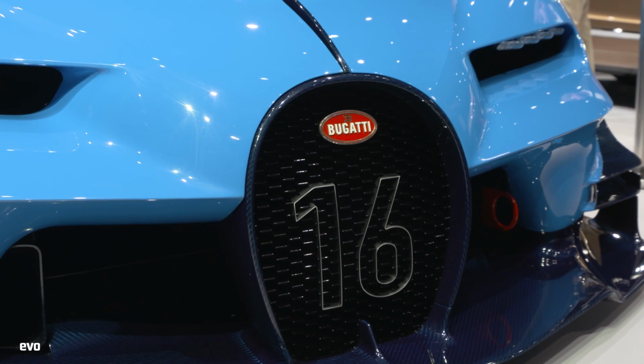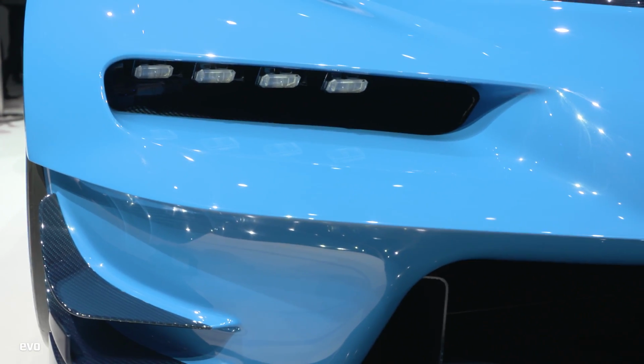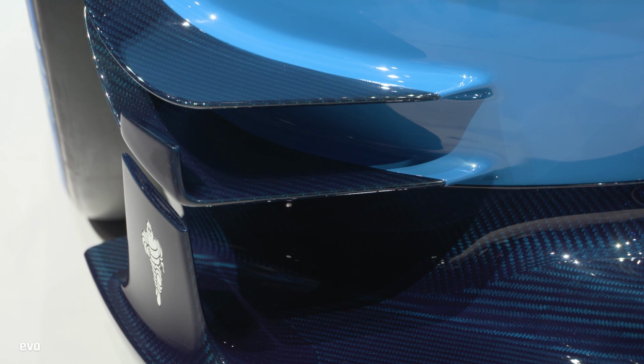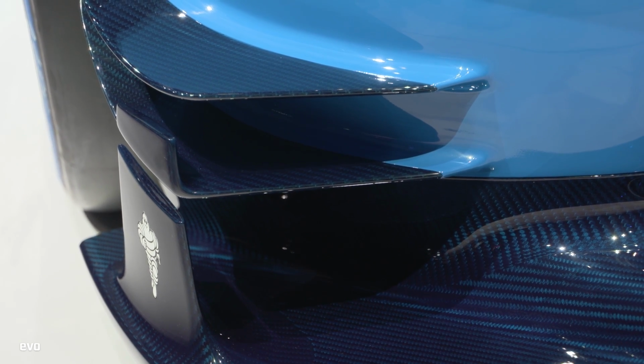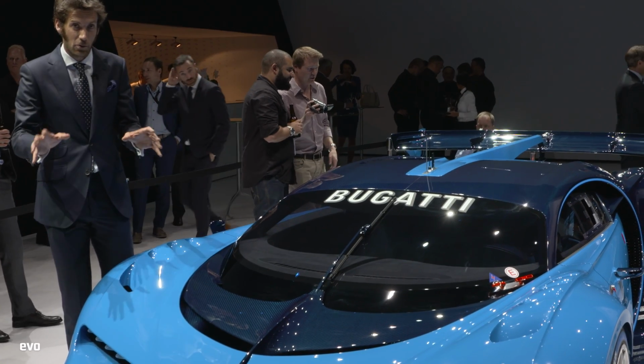If we look around the front of the car, we've got the horseshoe grille, which is obviously the area of highest pressure, feeding straight into the radiators. We've got dive planes at the front here as well, and also notice the headlights, which are just completely exposed. The air can flow straight through those, so we'll come back to that in a minute.